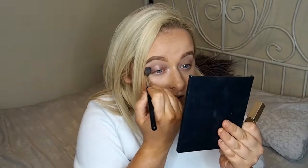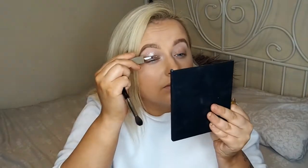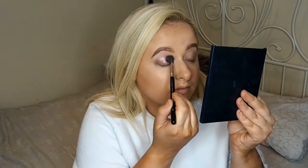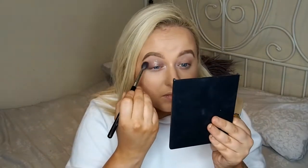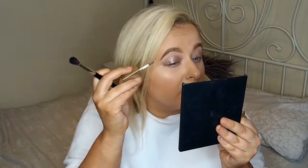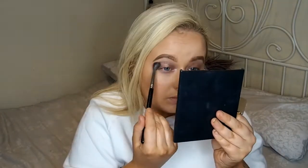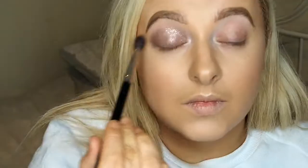I have different colours than these that I use so that it doesn't always look the same. And then just keep putting it on and blending it out. Build it up to the amount that you want. I am going to get one of the Urban Decay ones and try it out, because it looks unreal on Jamie's eye as well, with the liquid metals I think she used. So I just keep putting it on, blending it out, and you'll have something like this.